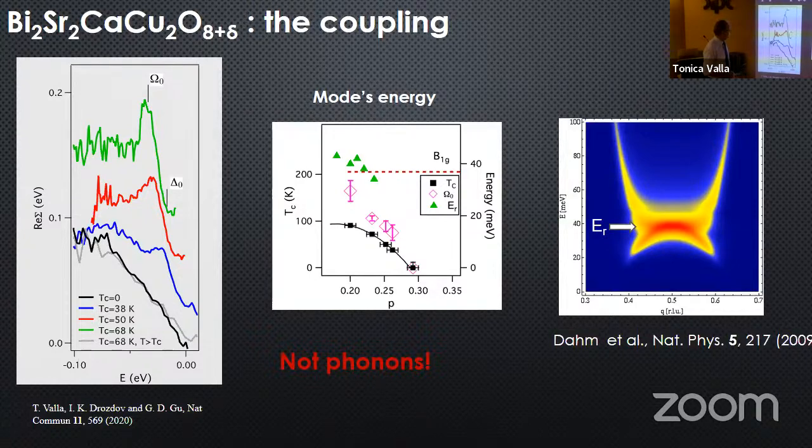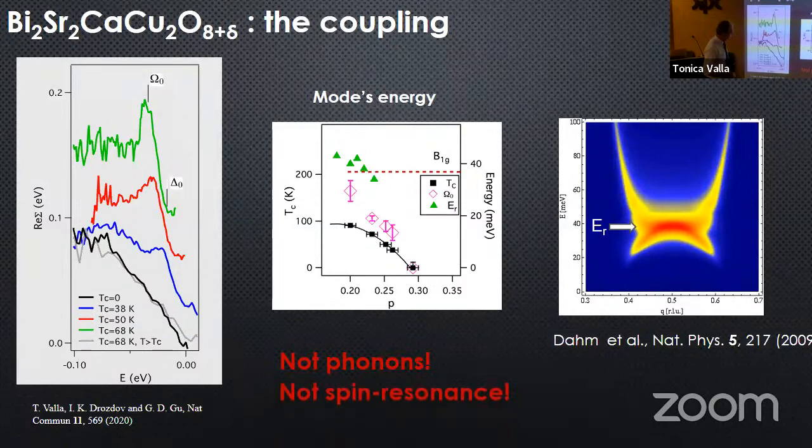And if I put the data that they had, of course, they cannot go all the way to this. But in the region where we overlap in doping, at least this has a good trend. As you overdope more and more, this mode loses energy. So energy becomes lower and lower. However, you can see that it's still at 40 meV instead of 30. This is my error bar, and they have their own error bars. It's not that. It looks more promising than phonons, but it's not that. So it's not phonons, not spin resonance.